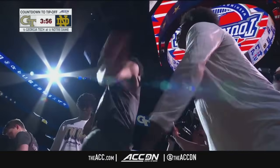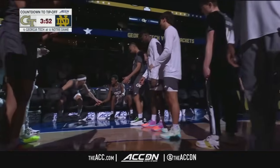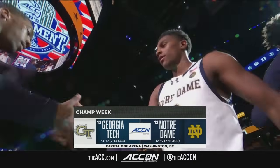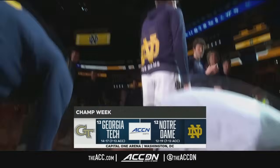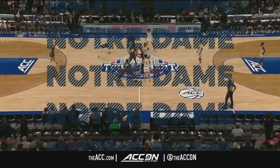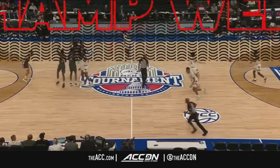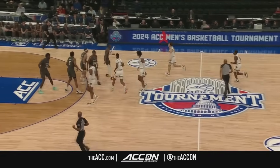You know, I think Georgia Tech's going to win, but I think Notre Dame. So inside Capital One Arena, it's the tip-off game between number 12 and number 13 seeds. Georgia Tech at 14 and 17. And they may have only won 7 in conference play, but they can be very, very dangerous as we are underway. Notre Dame wins the opening tip.